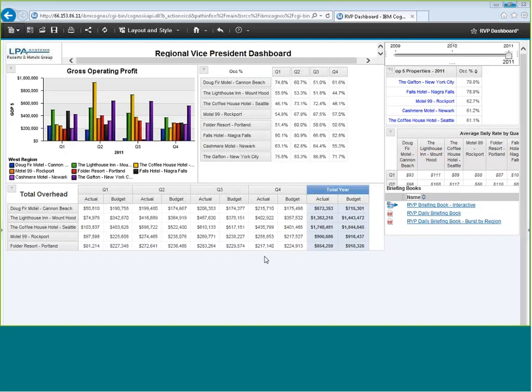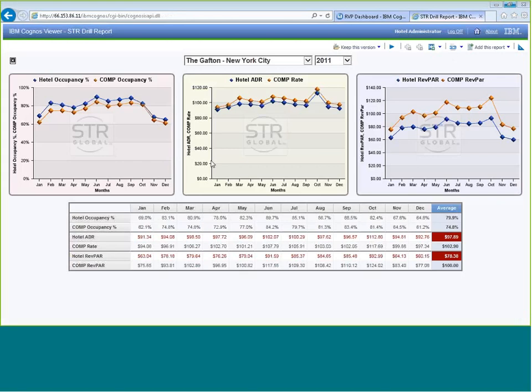In addition to the summary metrics that most companies look at, what's also important is giving executives top-down analysis or top-bottom analysis, as some people like to call it. In this particular case, my top 5 properties start with the Grafton, New York City, and the occupancy percentage there is at 79.8. If I were to click that link, it's going to launch and run the details for the Grafton hotel and come back with some numbers for the Grafton.